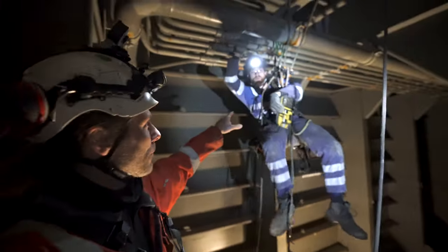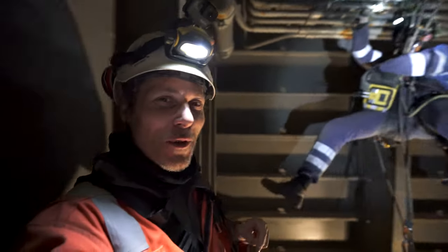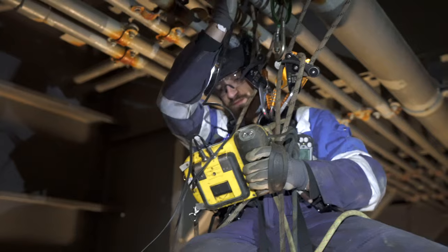Finally in position. Time for inspection. Time for some inspection. We had a little trouble getting the brackets off, but of course we made it because we're like the best team ever. Woo.